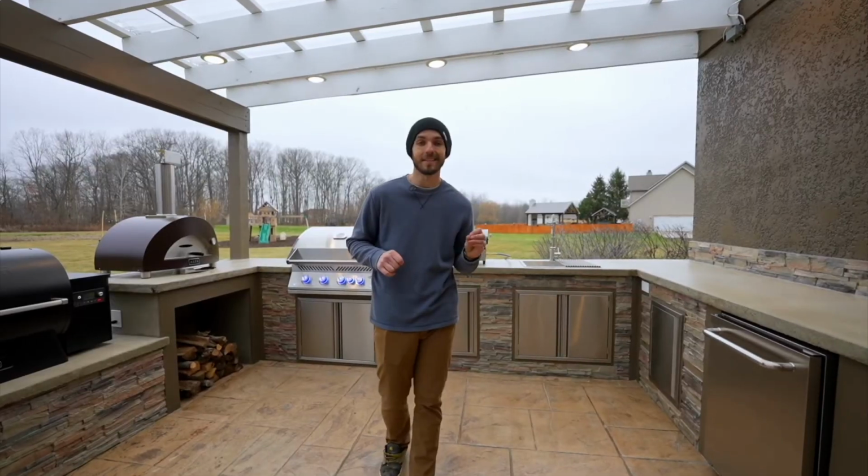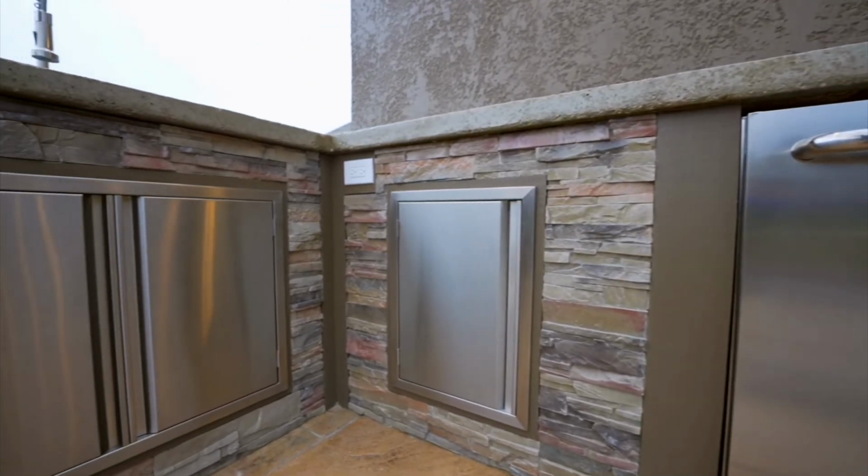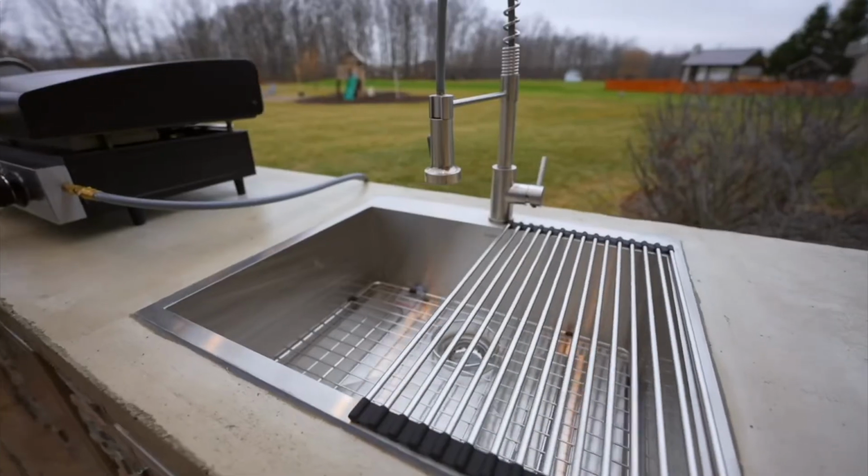Now, if you've already got gas, electric, and water hookups outside, it might be a worthy investment just to get those set up so that you have a lot of options as far as what you can put in there. I built a really cool outdoor kitchen on a $1 million house probably a year ago or so at this point, and it wasn't as expensive as I thought it was going to be.